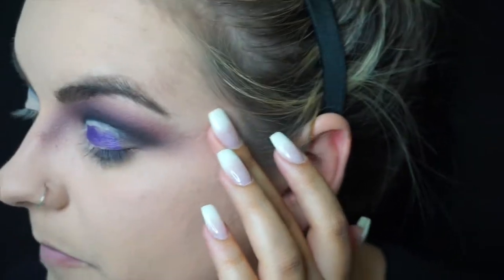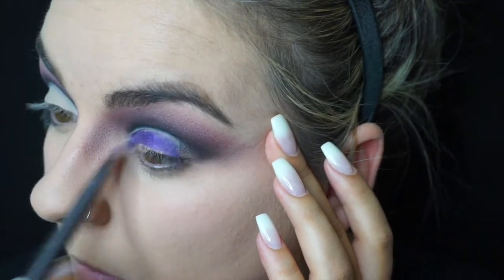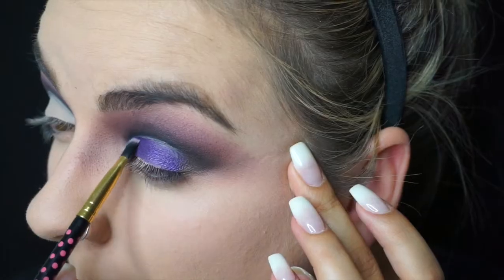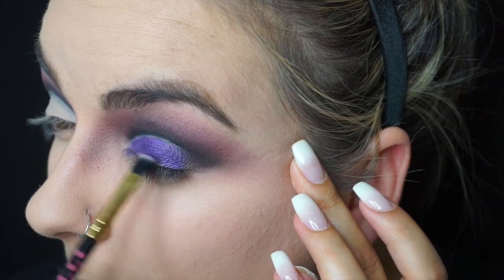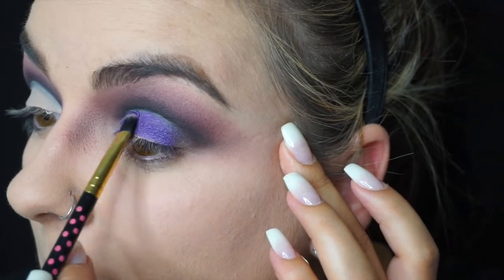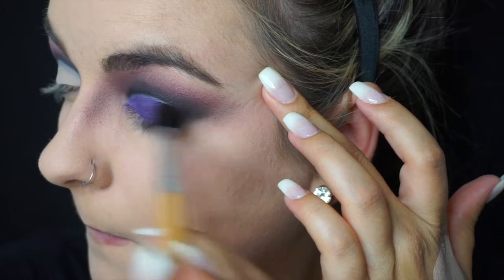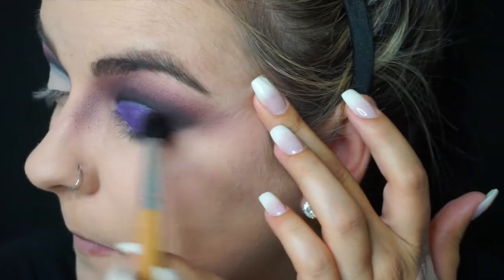So this is a shadow in the Morphe Jaclyn Hill palette, the purple shadow, and I decided to put this all over my lid and get a smaller brush and make sure that it's precise right there. And then I used more of that dark plum color, and I buffed that into the outer corner, and then after that I put in a black shadow into the outer corner and kind of just smoked it out basically.